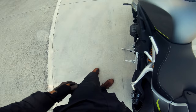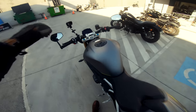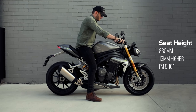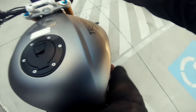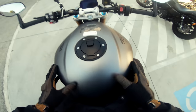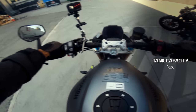All right, so got the fob in my pocket. Alrighty, let's do this. I'm so keen. Hopping on. There we go. It's a little bit higher than the old ones, apparently. But man, that tank is right there. Nice cutout for the legs. The shape of the tank looks like a damn missile. Maybe that's what they're going for, the old missile riding.